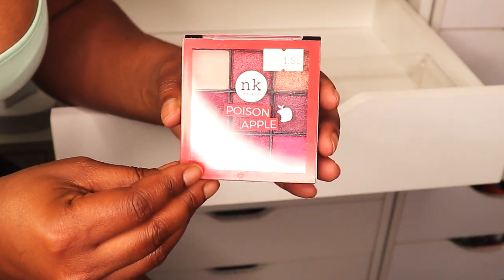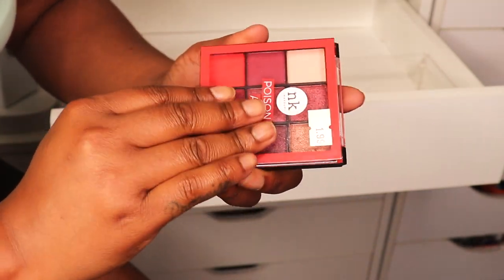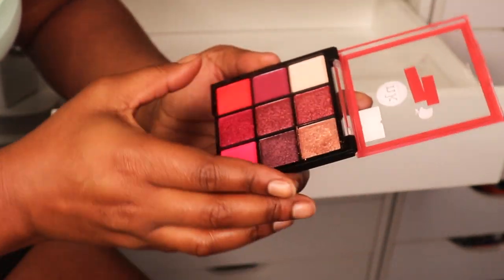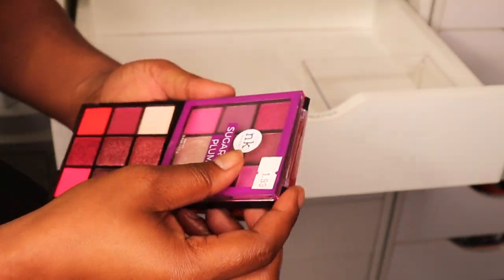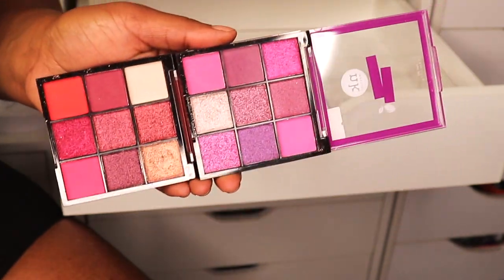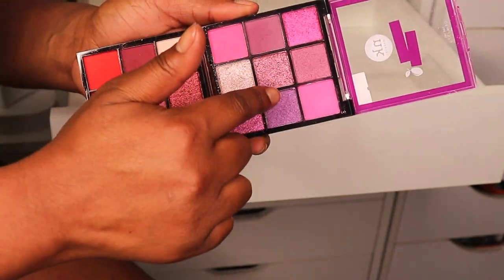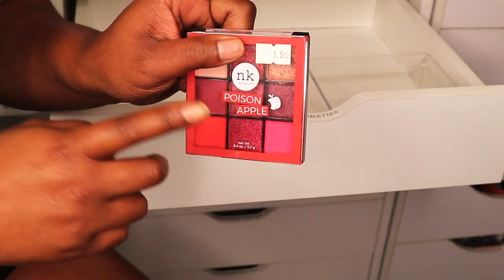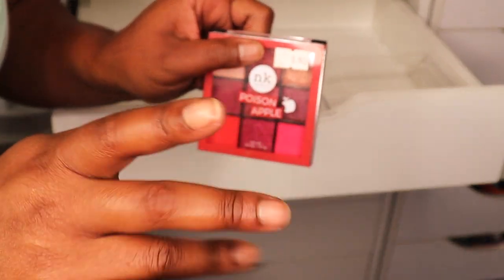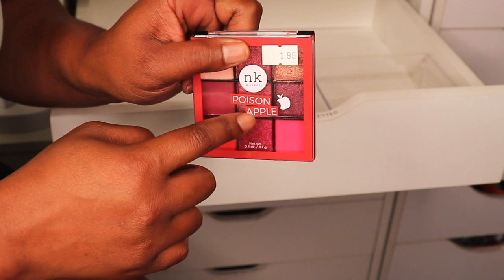All right, the Nika K, you guys, I did a full video on these. This one is the Poison Apple, and I also got Sugar Plum. Oh, look at this. Sugar Plum, Poison Apple. What do I do? I think I'm gonna get rid of Sugar Plum and keep Poison Apple. Type in the YouTube search bar, A.MaRee Beauty, Nika K makeup, and put in Poison Apple. The video should pop up.